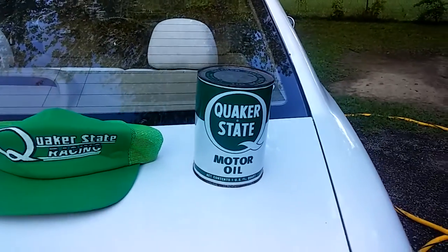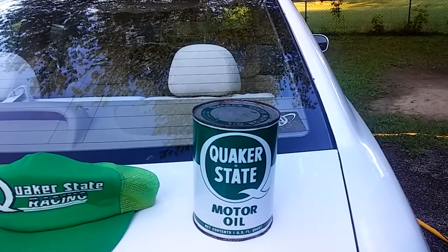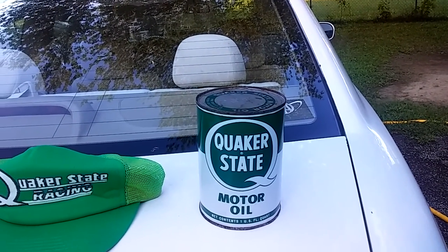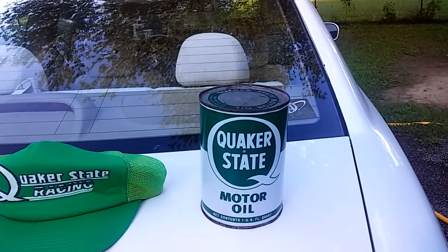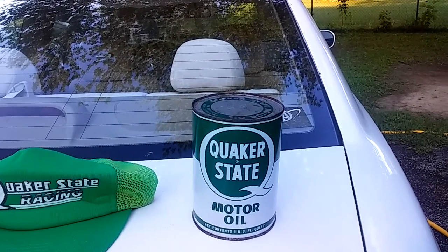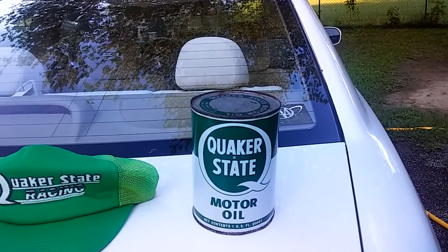Most of these metal cans, unless you drop them or bust them open, they're not going to start leaking. I had never had any start leaking. I won't say they won't, but some of the composite cans, I have had them start leaking. So a lot of my composite cans, if I'm going to keep them, I'll go ahead and drain those.